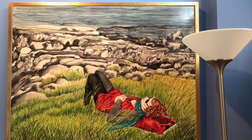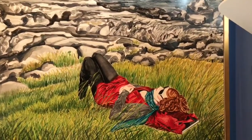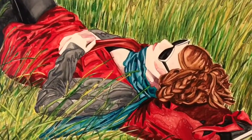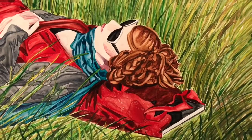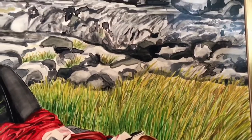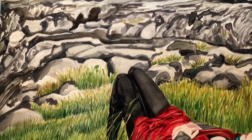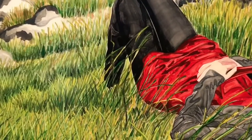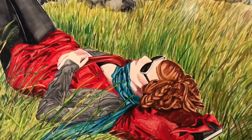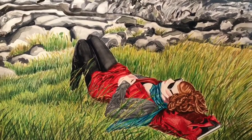glamour. Here's one of my large watercolor paintings of a woman daydreaming oceanside. As you get close, you can see all the details in her face, her head resting on a bag, concealing a sketchbook. You can see the details in the grass. Notice the sea and the rocks behind her. As you look, you as the viewer can get transported to this other world and find yourself falling into your imagination and daydreaming the same way she is.